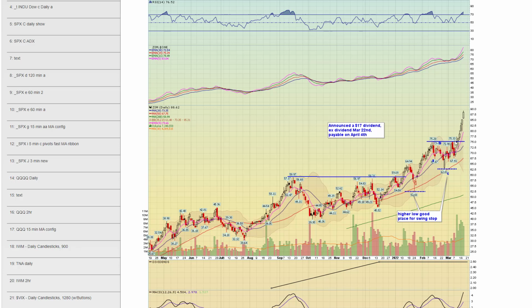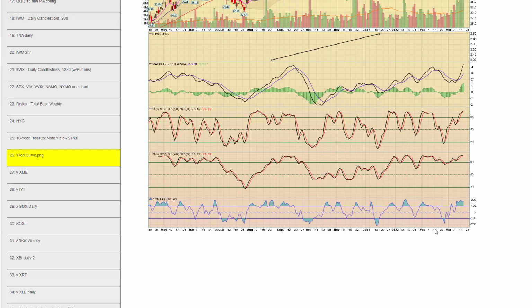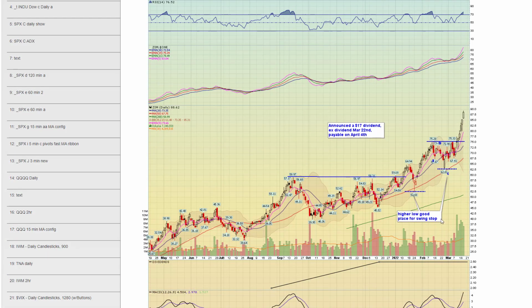But last Friday, I mentioned it again. They came out with a $17 one-time dividend on March 22nd, payable on April 4th. And it has been running up since. So if you bought it last Friday or even Monday, you've had a great week. It just continues to rock. It's getting quite overbought here, but I looked at a 60-minute. It still could run perhaps a little higher. So what it's doing essentially is running up into that ex-dividend date.